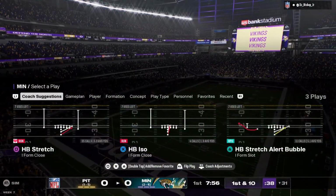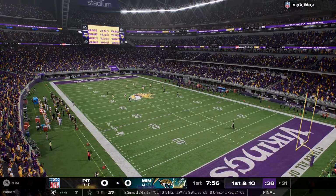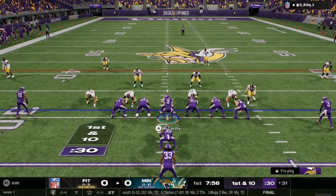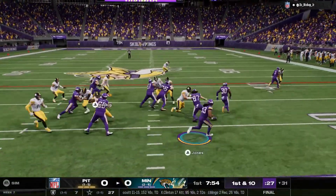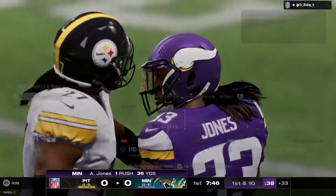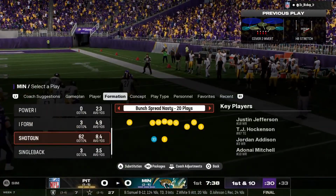Pretty nice work on the return. Line of scrimmage, the 31 now on 1st and 10. They'll start the drive with a carry by Jones. Now he's going to get this all the way down inside the 35. 36 yards on the play. He's had his eyes on 7,000 career rushing yards, and with that last effort, he has hit that mark.